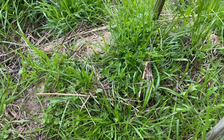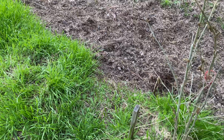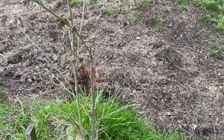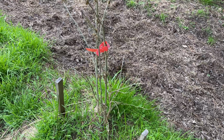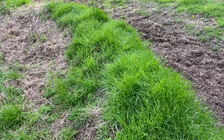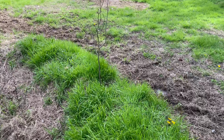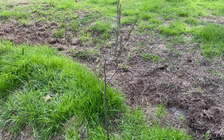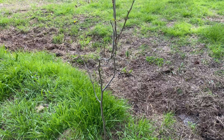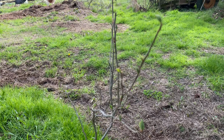Mulberry. Yep, that did good last year too. So many of these grew. Were in the ground for the first time last year. Actually, all of them were. What am I talking about? This is a spice berry. It's doing pretty good.